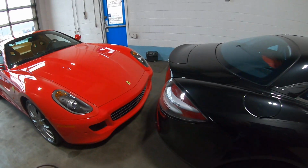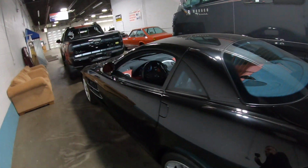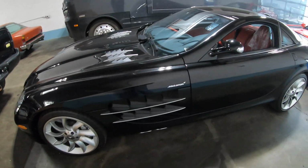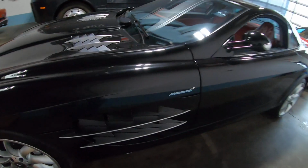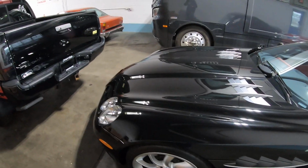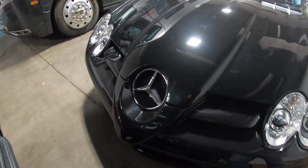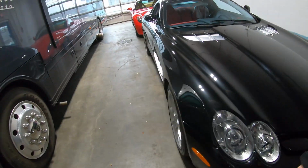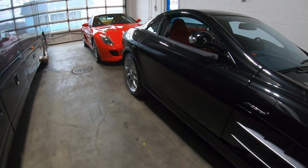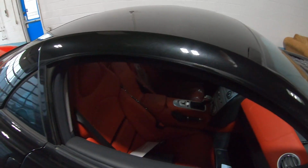Oh yeah. I love when they get cars in like this. It's a lot of fun. There you go. McLaren. Love that nose. Nice color interior. Oof.